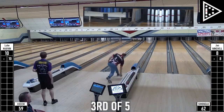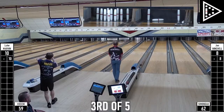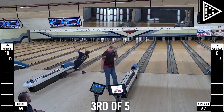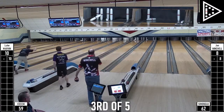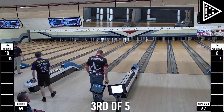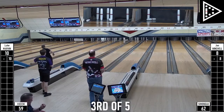John Winchell must be happy with his place in the standings. He's currently 6th in Pro Series standings based on points awarded for high finishes in qualifying and deep runs in the playoff round. The singles knockout is where it's really going to get good. Well, here's a picket fence for Luke Marvin.